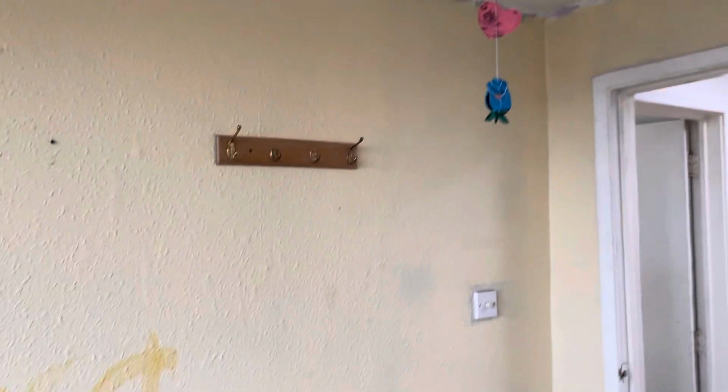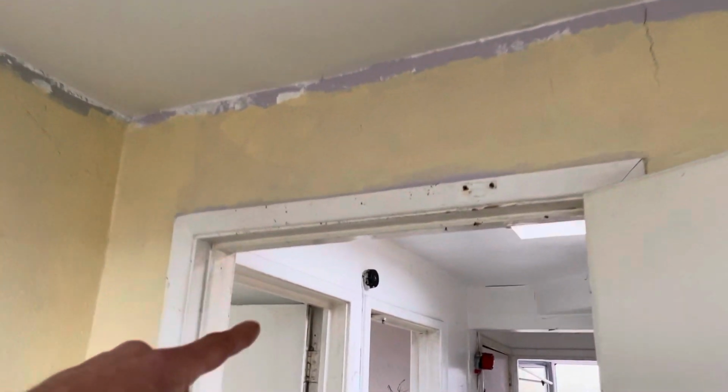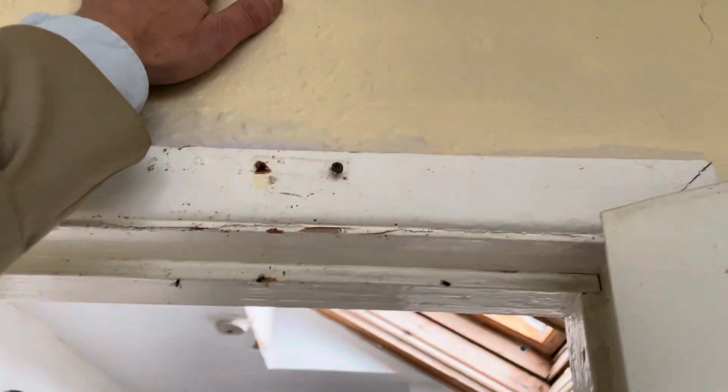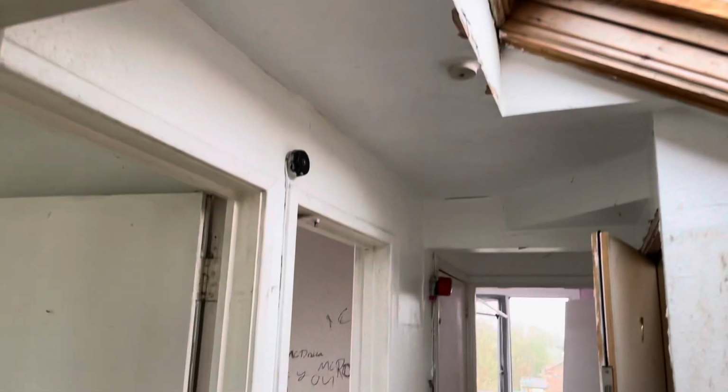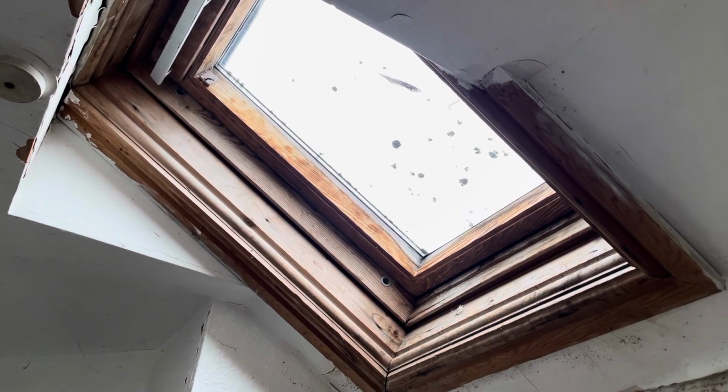I'll show the ceilings, because you can see the height, it's just above the door there. What is it, a 2-3 ceiling? Yeah, it's a 2-3 ceiling. And this one's on the top floor, so that's the access to the roof. Then we've got another room here, which is a kitchen.